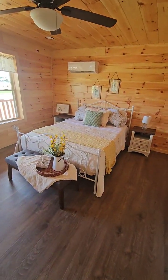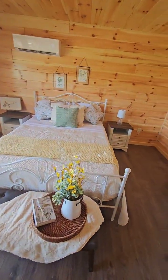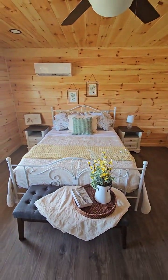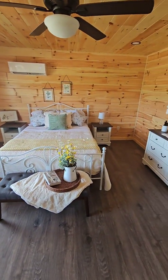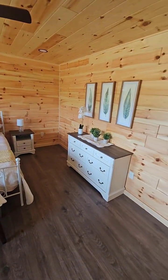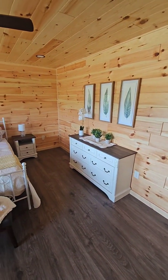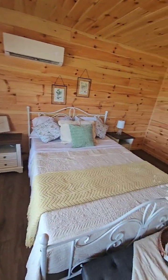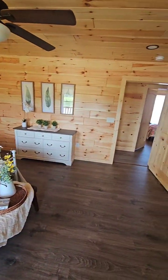Beautiful. That is a queen size bed for reference. Obviously, as you can see, lots of room to the right and left. So you could easily put a king size bed in here as well. This comes already built, and we put it together for you. It comes in two pieces, and we put it together on top of your foundation, and just like that, you got a beautiful cabin on your land.